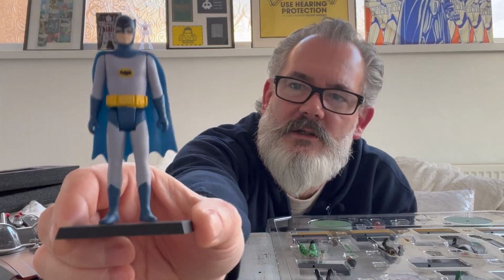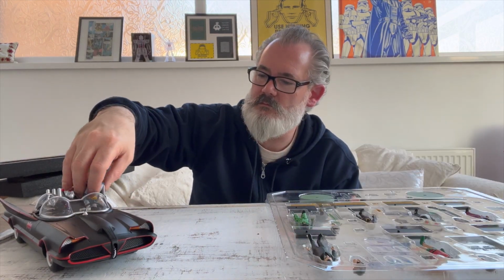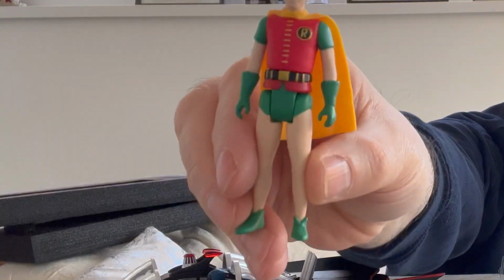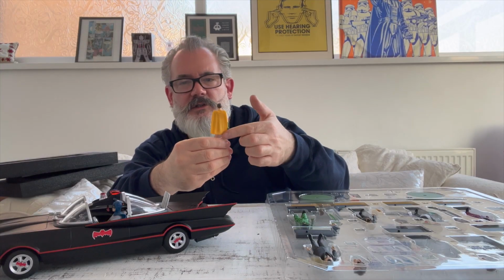What's the quality like? Now I'm going to say the detail on that is not bad, considering the size and scale of the figure. What does it look like in the car? Let's have a look. Right, he's in there pretty good. Let's take a look at Robin. Again, he's got the weird rubbery cape. It's flat across the bottom. The others were kind of cut in a weird way.